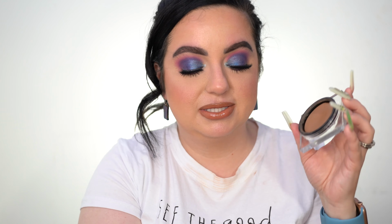I don't know which one's more expensive off the top of my head, but they're both really good and I love them. And this one blends out effortlessly as well, especially if you use the Fenty 125 brush, trust me. Or I tend to use this one with a sponge as well. This one's really good. It blends out really nicely and it makes you look all nice and chiseled or bronzed up, I think. Next we have the Ilia.